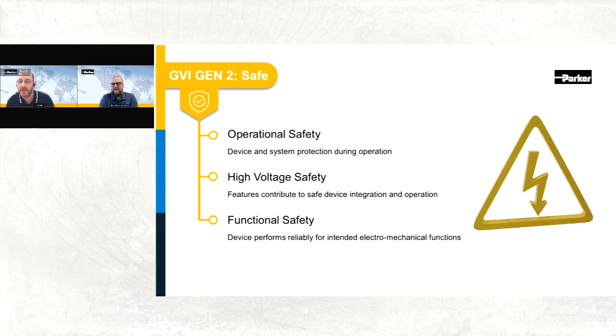Okay, thank you very much, Jonah. So as Jonah just said, the three pillars, if you like: the safe, the smart, the scalable. I'm going to take safe because safety was the number one consideration throughout the development of the GVI project. Right from the very beginning, the intent was to make something that was as safe as possible, and it actually started life with a functionally safe controller that we then built the control system around, rather than taking an inverter and then trying to bolt safety onto it afterwards.